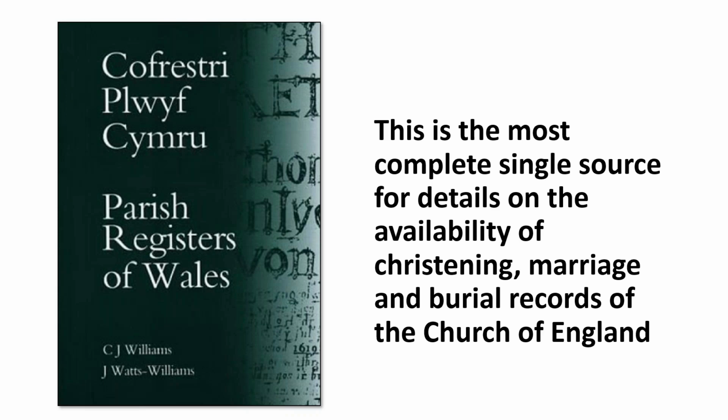Now, one of the best books you can have access to is Parish Registers of Wales. It gives you details about the parish records that survive, where they're located, the parish registers, so that's births, or christenings, marriages, and burials. It includes information for both the parish registers and the bishop's transcripts. And it's the most complete listing available.